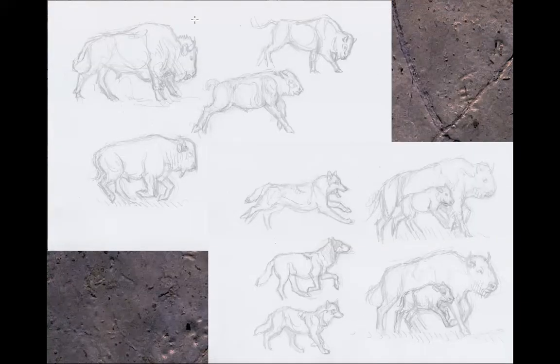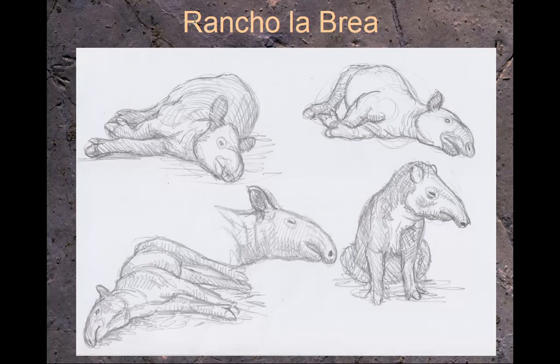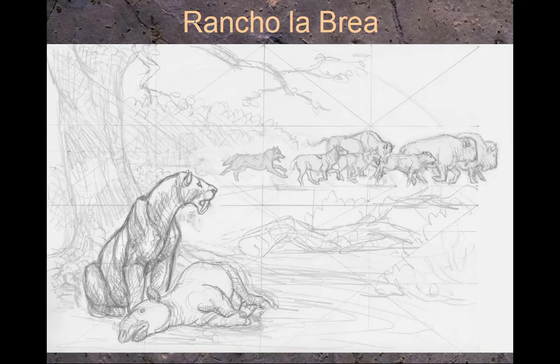So I accumulated a lot of quick sketches of the characters in the story, the running wolves, the running bison, then different attitudes for the saber-toothed cat ready to eat its prey. Then I was still wondering if I would draw the tapir being killed, trying to regain its feet, or just lying dead. So I used pictures of a sleeping tapir for reference. This one was actually sleeping the final sleep.